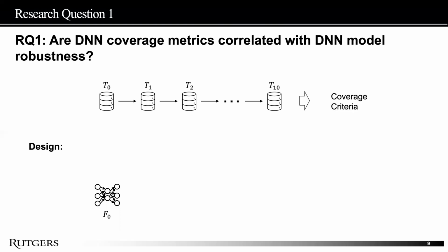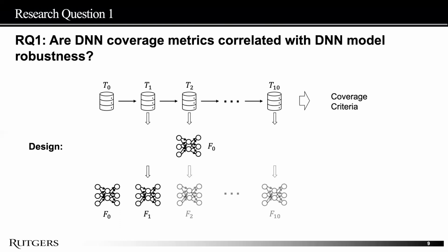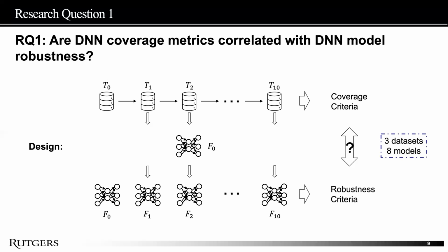Here, we measure the coverage value for these 11 datasets. We then perform adversarial training using T1 to T10 and yield new trained models from F1 to F10. We measure these 11 models' robustness. We repeat the whole steps for all datasets and all models. Finally, we perform a correlation analysis for coverage criteria and robustness criteria based on the whole data we collected.